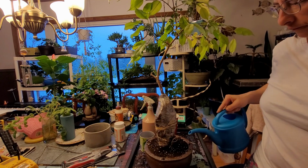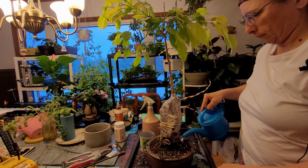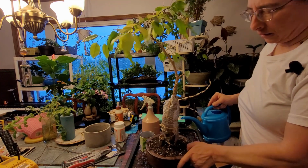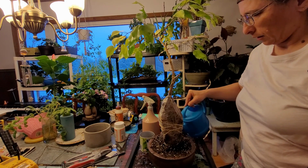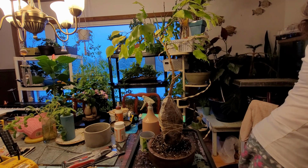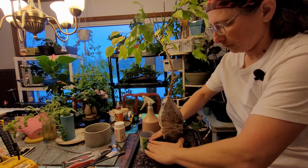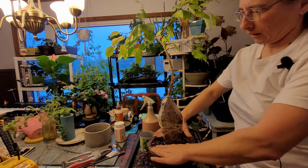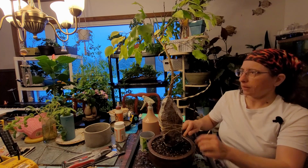Oops. I'm not wetting it to water the tree because there's only one tiny root sticking down there. I'm just watering it to stabilize the soil so it holds it better. Planted a little bit deeper than I was kind of hoping to plant it, but it is what it is.